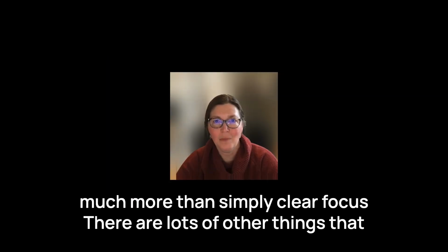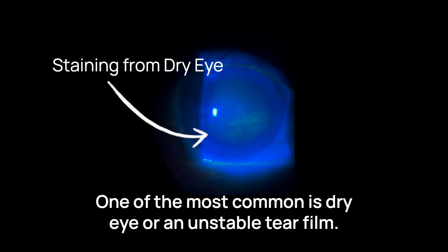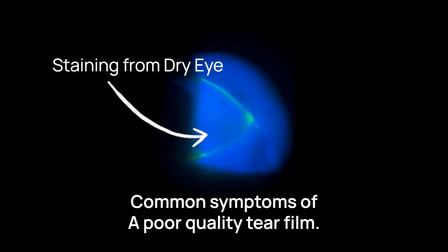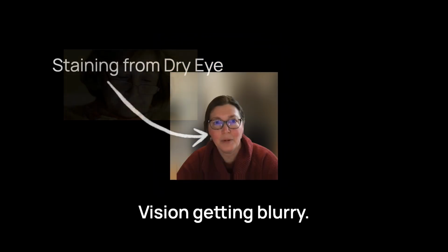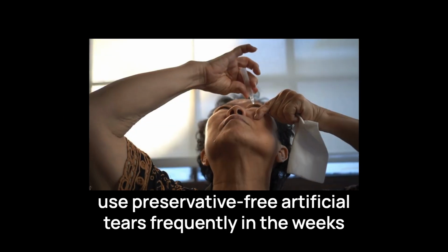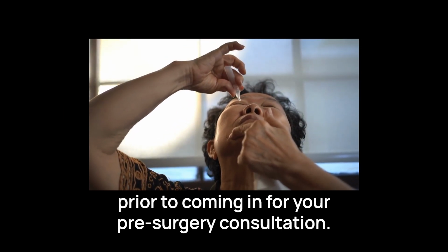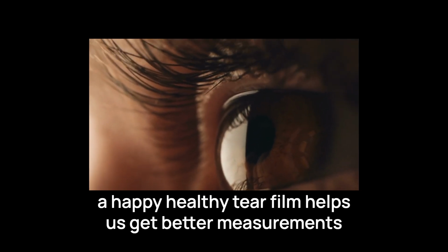The other important thing to remember is that clear vision is much more than simply clear focus. There are lots of other things that can affect the quality of our vision. One of the most common is dry eye or an unstable tear film. Common symptoms of a poor quality tear film are fluctuations in vision changing with blinking and vision getting blurry after reading for several minutes. We encourage everyone to use preservative-free artificial tears frequently in the weeks prior to coming in for your pre-surgery consultation. A happy, healthy tear film helps us get better measurements of your eyes for planning.